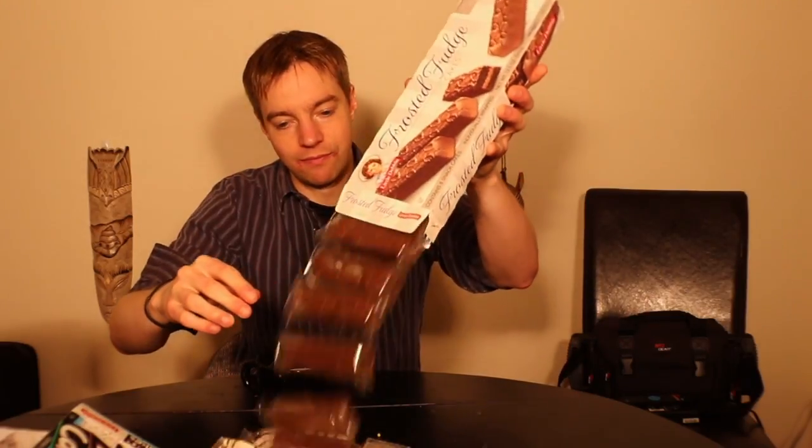Last up from the cakes are the frosted fudge cakes. So there are 8 individually wrapped cakes in this box, and each one is 190 calories. Same kind of form factor that is made for dipping, with the chocolate cream on the inside. So this is a chocolate cake filled with chocolate whipped cream covered in chocolate. Like, this is all chocolate. If you're a chocolate lover, I'm sure you'd love these frosted fudge cakes.